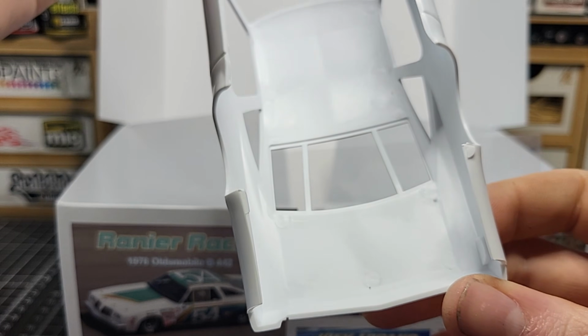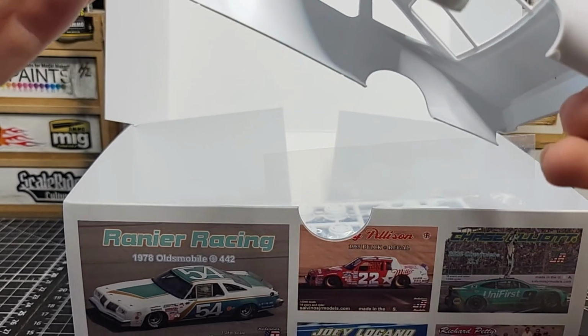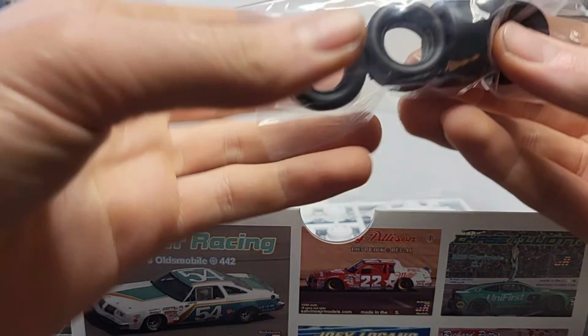I think this is designed by Jim. I think it is, because usually has his name on there, or Salvino's JR Models. I don't think this was a real Monogram kit. It might have been. I don't think it is. No, it's not.